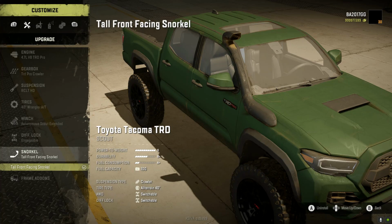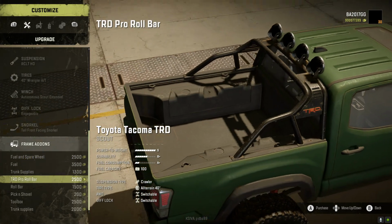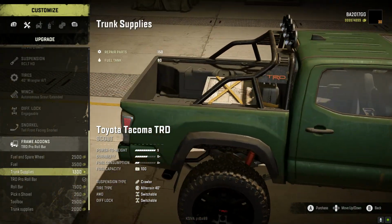We have the Autonomous Scout extended diff lock engageable snorkel. We can add the snorkel. Textures are again brilliant. We got some new options back here. This roll bar was custom made by Iceberg, and it looks just absolutely amazing. So we're going to add the roll bar.